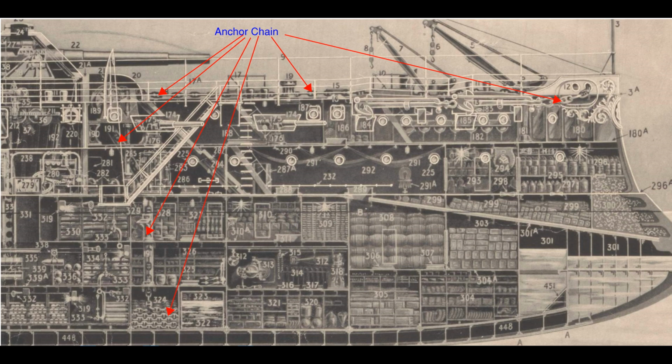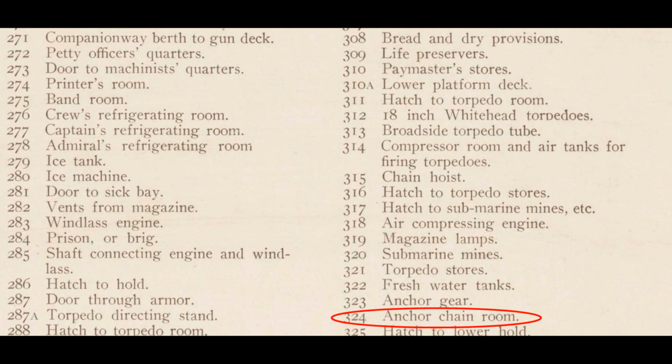And then we have the anchor chain going on the deck, and if you can follow the anchor chain to the left until it enters the shelter here with a wheel or a winch or something, and then it descends inside the ship until the compartment number 324. So when we go to the legend and try to find out what's the 324, it says anchor chain room.